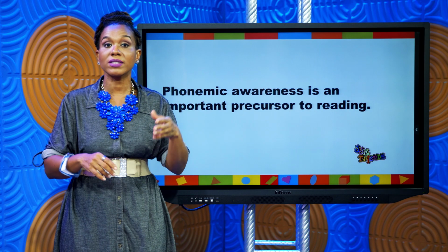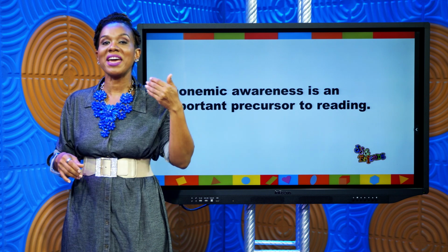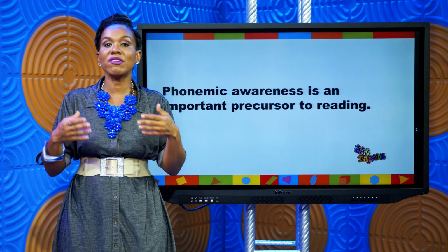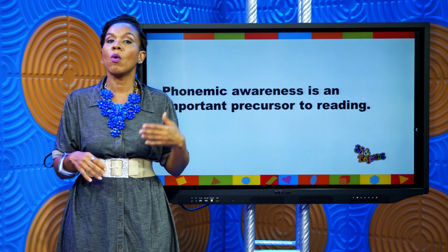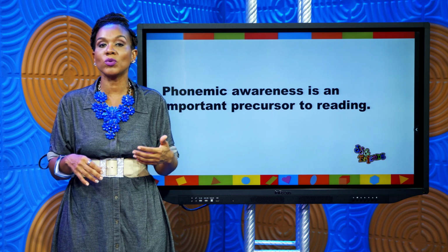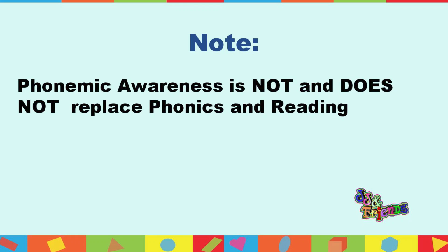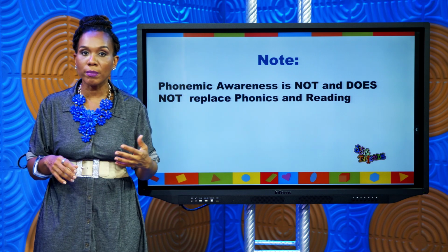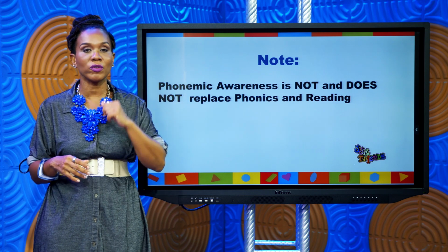So yes, it affects what we hear, affects what we say, but what we hear affects what we read. Reading is also a form of communication, and reading is the code that we use to communicate on paper what we are hearing, what we are feeling, what we like to say to others. Phonemic awareness is not and does not replace phonics and reading. Yes, it is a skill, and it sounds very much like phonics, but it's different. It's the awareness of the sound. That's what phonemic awareness is.